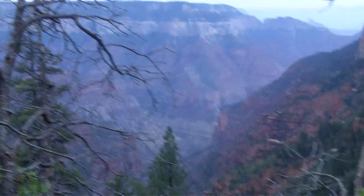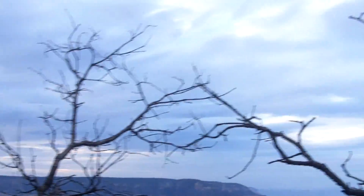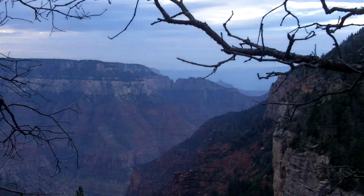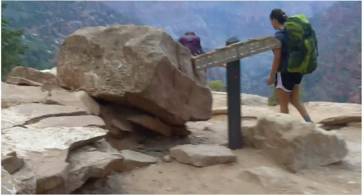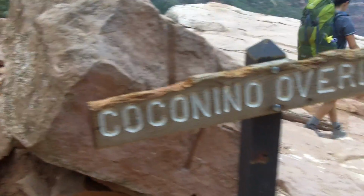There's the two hiker girls. This is the first time the canyon really opened up to us. Got some clouds this morning, so that's keeping the temperature down, which would be nice. Coming up to the Coconino Overlook, which is pretty spectacular looking.